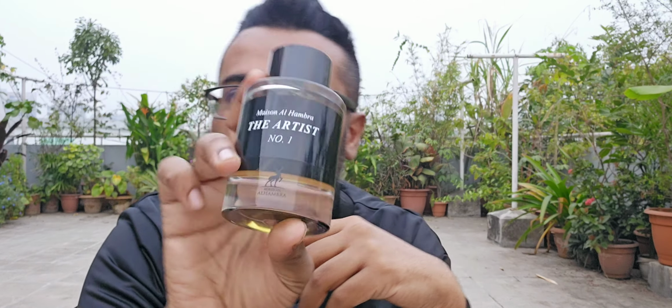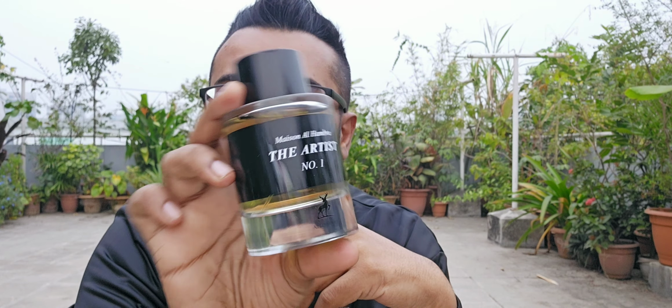So in the background, it's kind of foggy. I think someone is doing a morning walk and stuff. But I have this fragrance today for you. It's called Maison Alhambra, The Artist Number One. This one is a dupe of something very popular, as you can see from the bottle. It's similar to the original, which is called Portrait of a Lady.